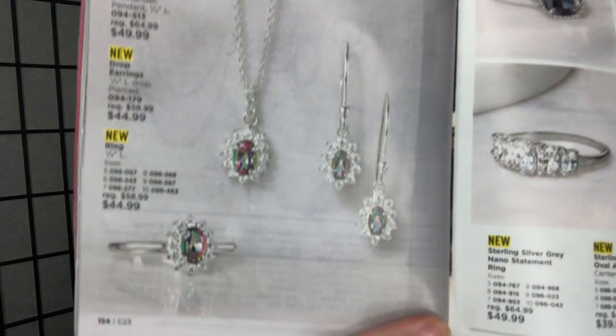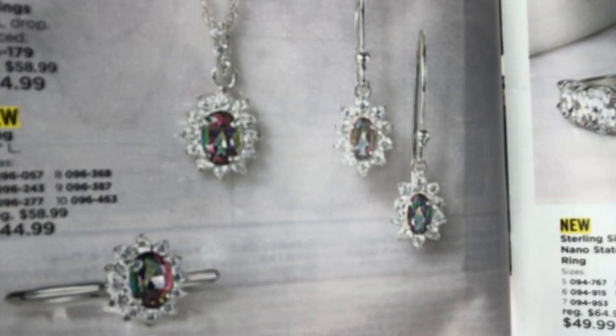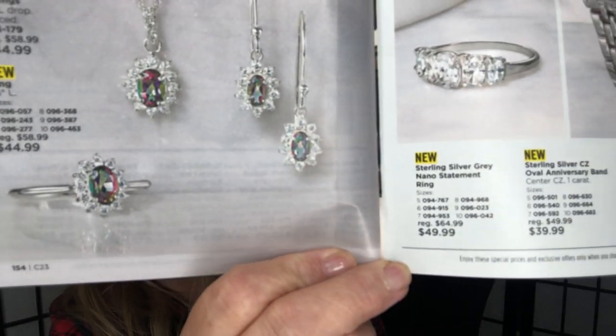Sterling Silver Mystic Topaz Collection. I love these. Look how pretty those are. Very, very pretty. That is on page 154.